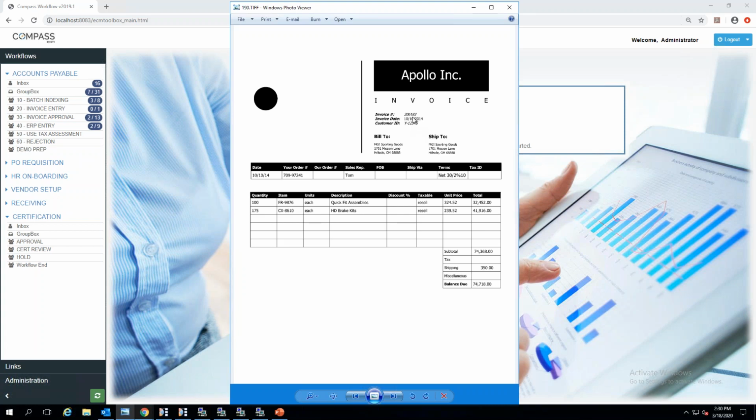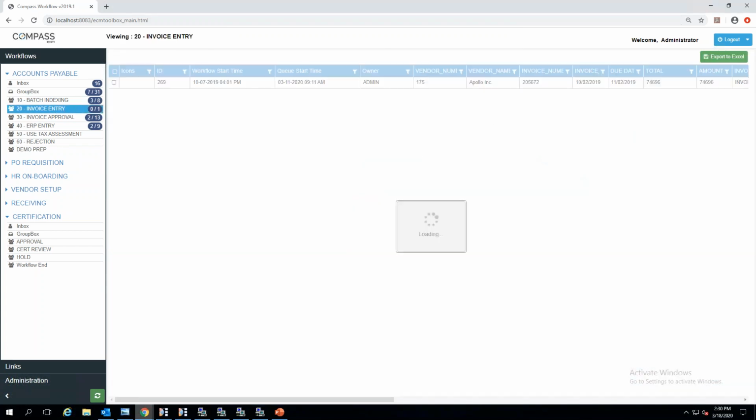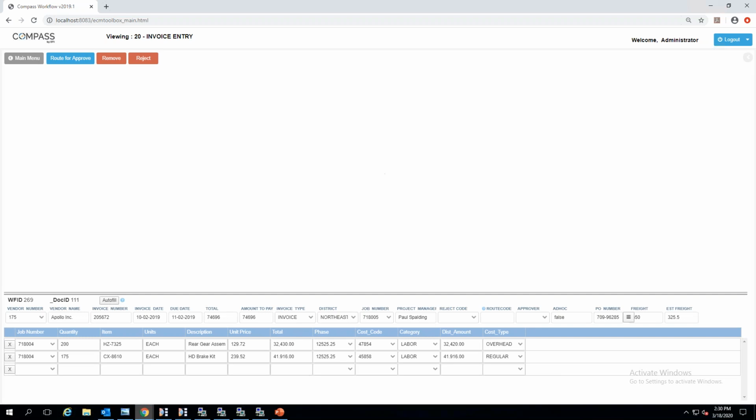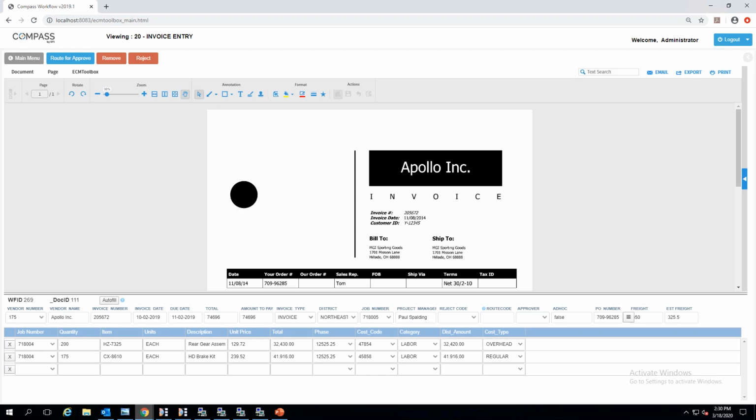actually read that information and then automatically index that document. So when a document is automatically indexed, we've eliminated that manual indexing process. The document then comes directly into the invoicing processing portion. So now when the operator pulls up the document, all of that information is already pre-filled in. So we're eliminating that manual indexing process. So from here, if the invoice looks okay, what they're able to do is to route this invoice out.